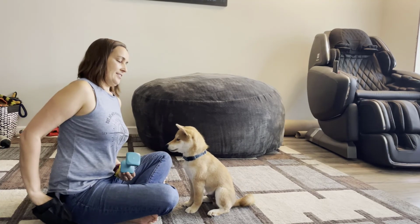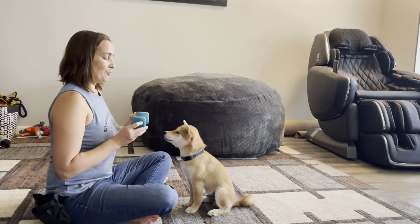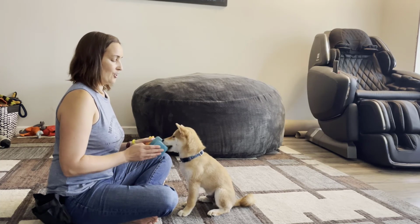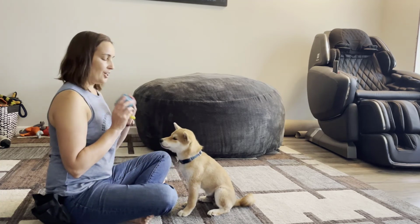Good. So then I'll try to hold off my click a little longer each time until he gives me a little bit longer and longer hold. And if he spits it out, I'll hold and kind of wait for a second grab at it, just to help prove the point that it's all about the dumbbell.